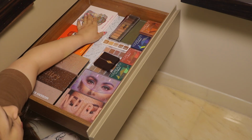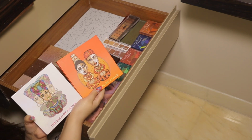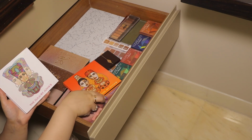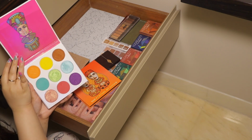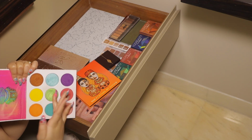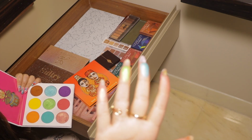So these are from Juvia's Place. I love this packaging, and this brand was created by a Nigerian woman especially for people of color. So this is the Zulu palette, and you've got your rainbow colors in here. And honestly, the shadow quality is so amazing, so pigmented.